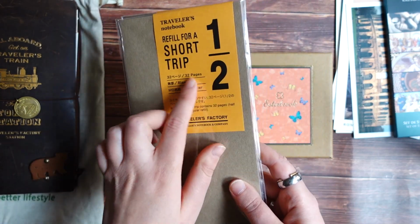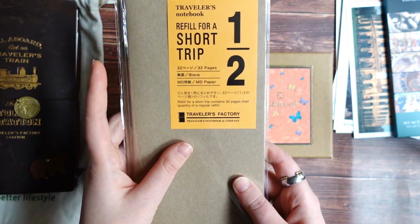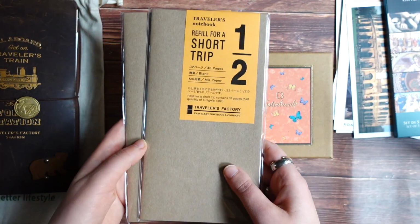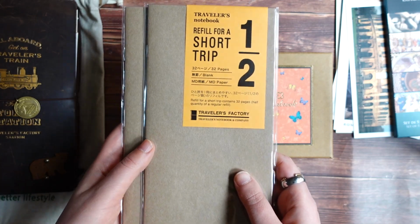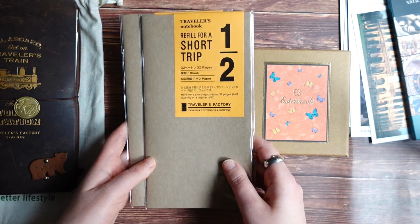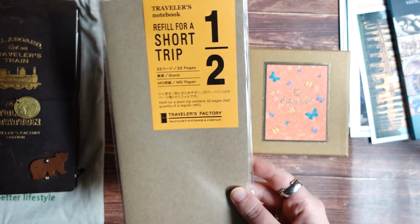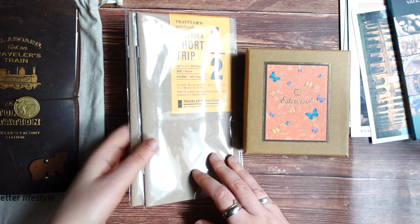They are half size of the regular refill, 32 pages instead of 64, and in my case it's really good because I like to add many photos and ephemera in my journals, and if there are 64 pages in the insert, they get really big and bulky in the end. So I noticed that I like to use these short trip refills more, so I bought two of these.